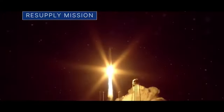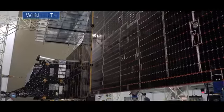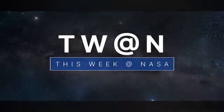A commercial resupply mission heads to the space station, a key piece of hardware for a future moon mission is on the move, and another spacecraft gets ready to spread its wings in deep space. A few of the stories to tell you about this week at NASA.